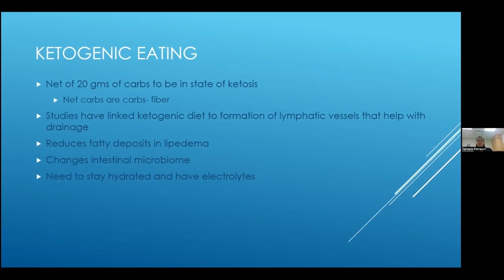Like I was telling you before, the lipedema can happen a lot from a very poor diet. So, you know, before we used to just kind of deal with what we were presenting with. Now with diet, you can actually try to help from within and prevent, and not just treat.